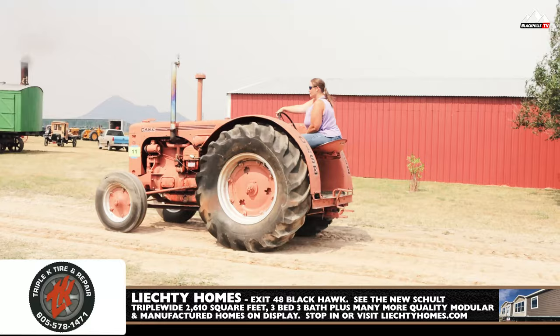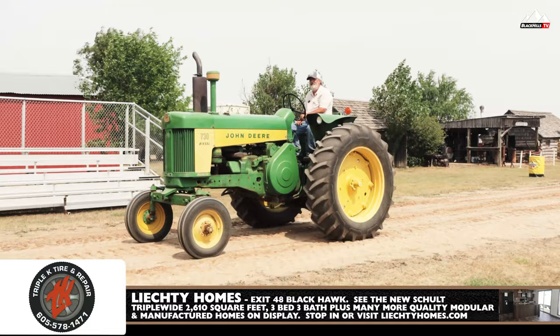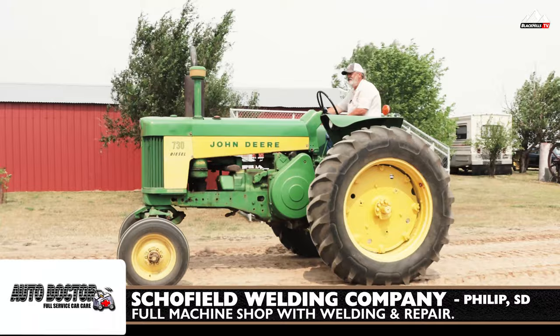Here we have a 1959 John Deere 730 diesel. It's owned by Bill Houston from Newell, South Dakota. This tractor was purchased from my uncle's estate at Wausau, South Dakota in 1995. It's been at the show ever since.